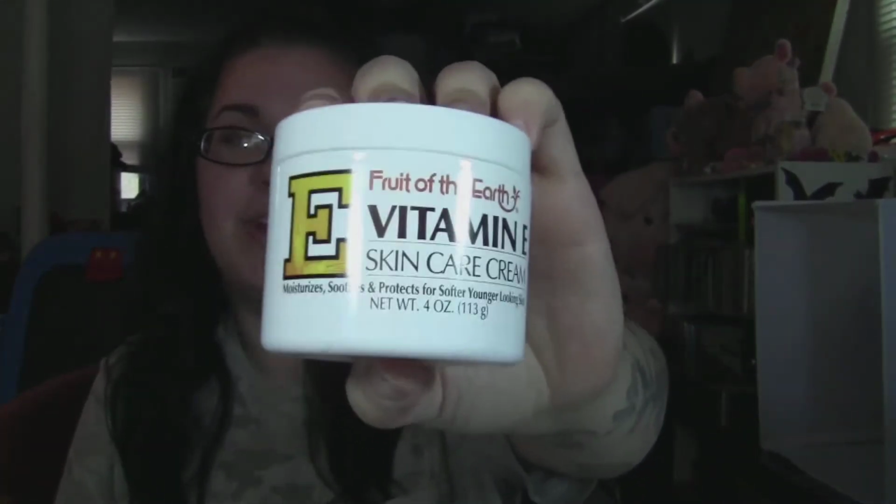First thing is this Fruit of the Earth Vitamin E cream. I have been using this religiously on my hands, and it's a combination of this and I think the Florida heat from when I went on vacation that is making my hands a lot better than they were. Now they're just kind of really dry. They're not all cracked and bleeding like they were before.